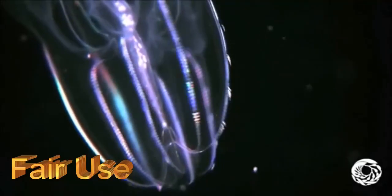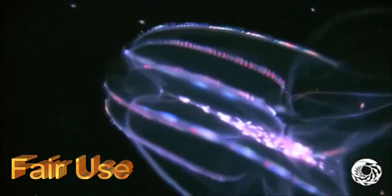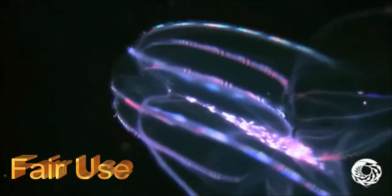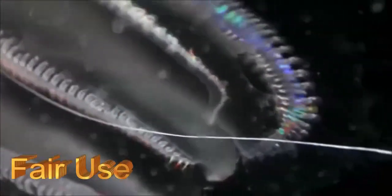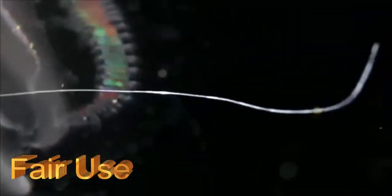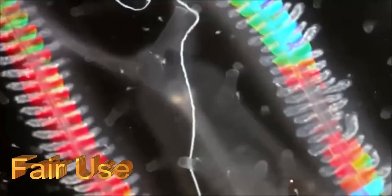All comb jellies are hermaphrodites. Eggs and sperm are cast into the water and fertilization takes place. Their larva grows rapidly as their entire lifespan is only around a few months. A full-size comb jelly can range from a few millimeters to over 4 feet.